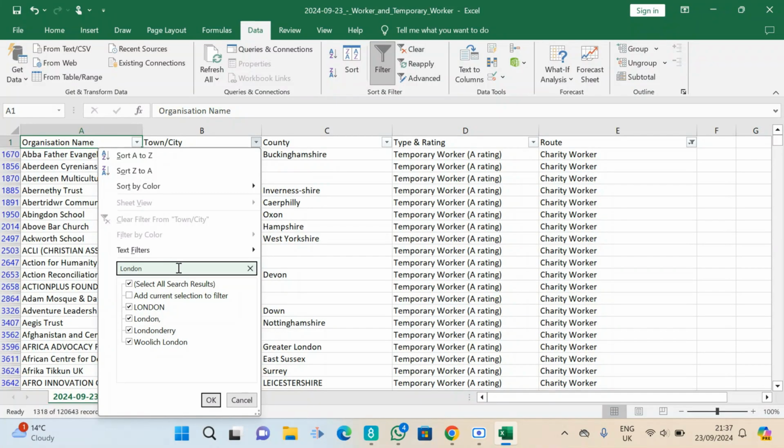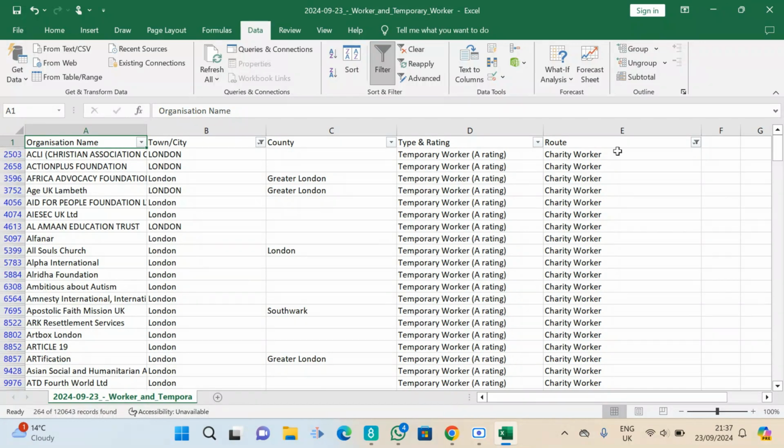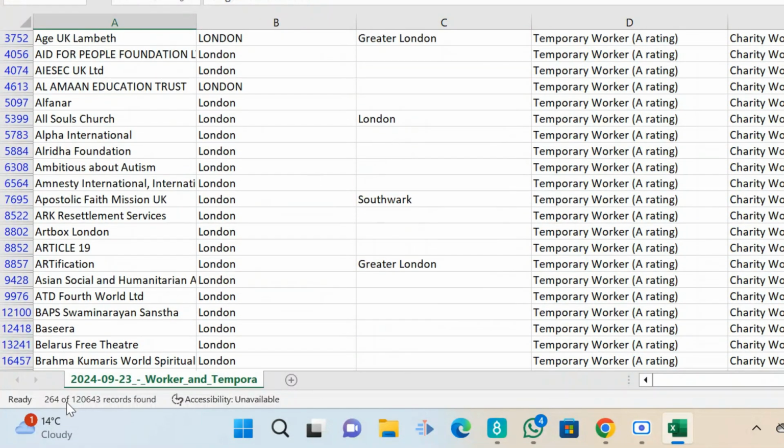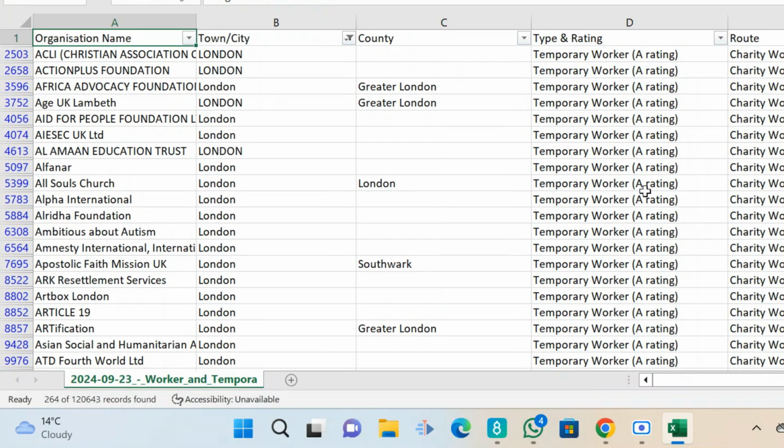But for demonstration purposes, I'm just going to go ahead and show you how you can do it. So you come here and you type London, okay? Then you say okay. Now we have charity worker organizations that are only based in London. And how many are based in London? 264 companies are the ones that are based in London.